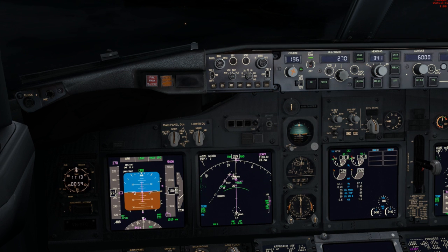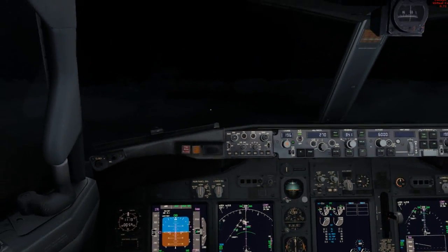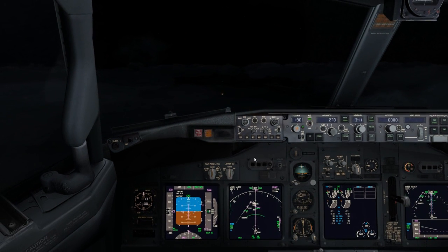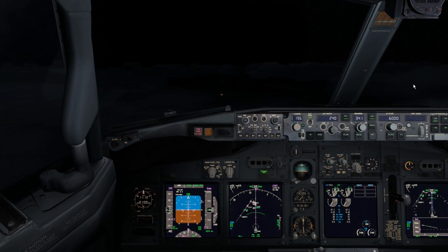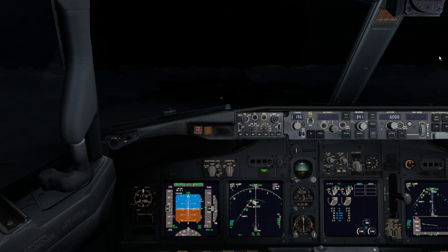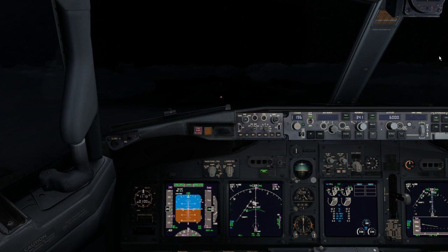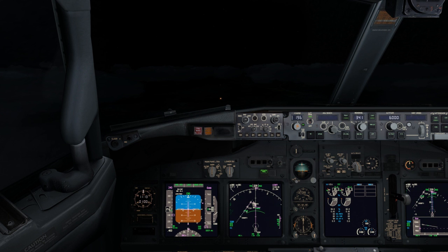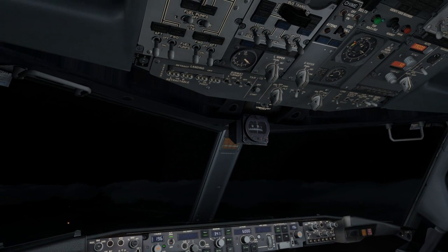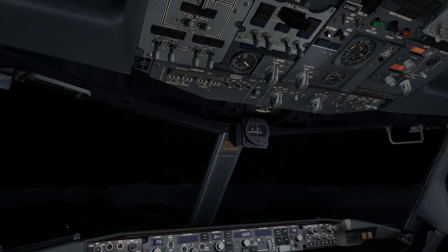We're into 10,000 feet on the mark. 3, 2, 1, mark. That's 240 knots, and I'll just chuck in the speed brake again. 250 knots, speed brake. Jetstar 812, descend and maintain 2,500 until established, clear ILS approach runway 19.